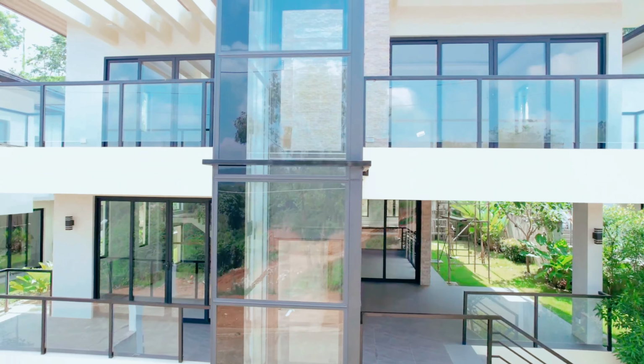So here's the family room. Ang ganda ng cove lighting niya. And another balcony with that incredible mountain view.